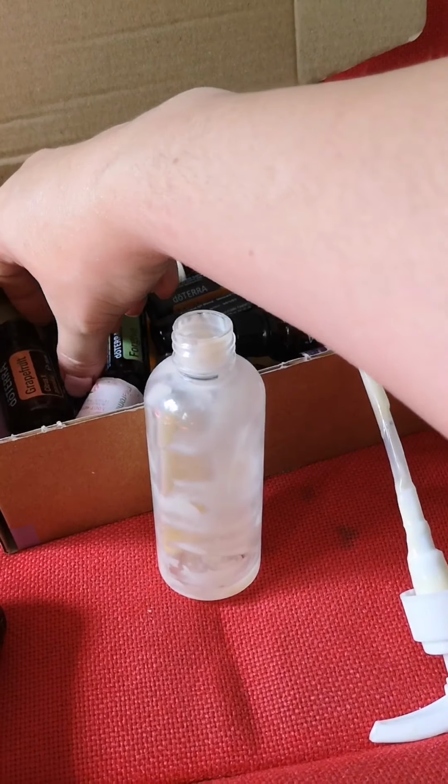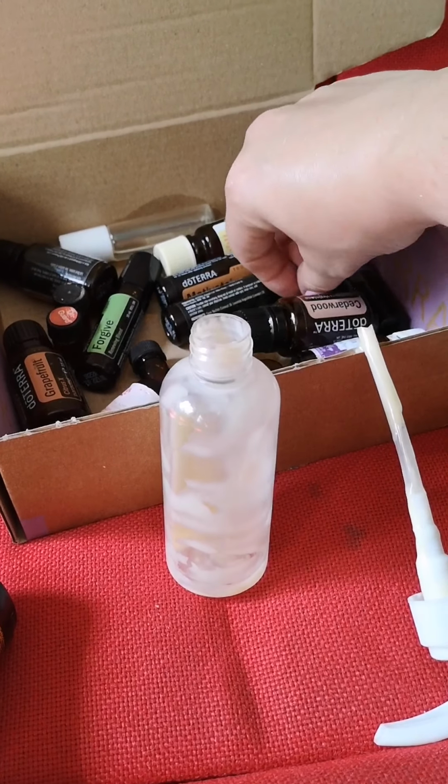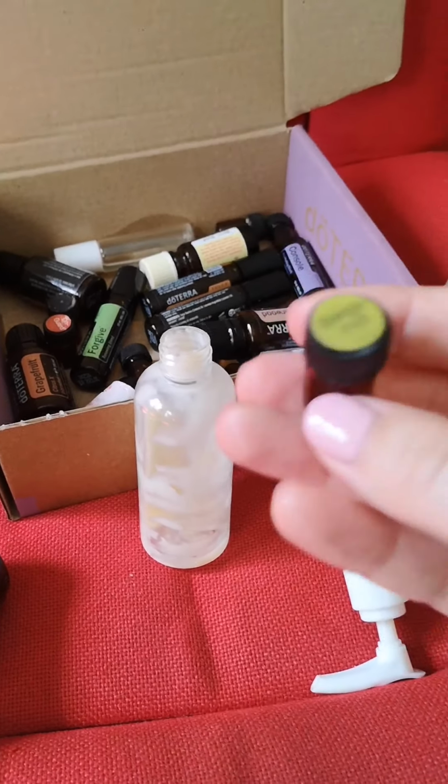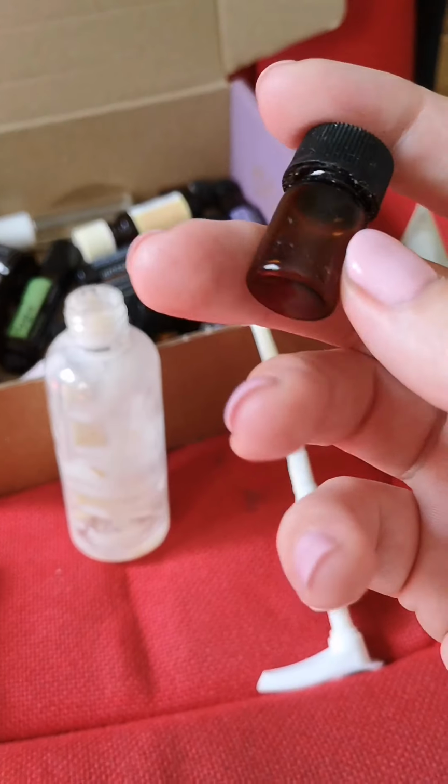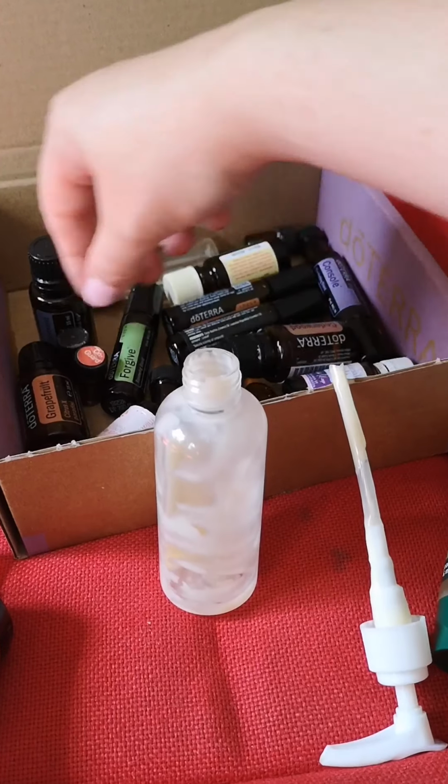The next oil I will be using, let me see what I have here. I'm going to use a little bit of bergamot, because bergamot is an uplifting citrus oil, and it's absolutely beautiful. And let me see what else I'm going to use.